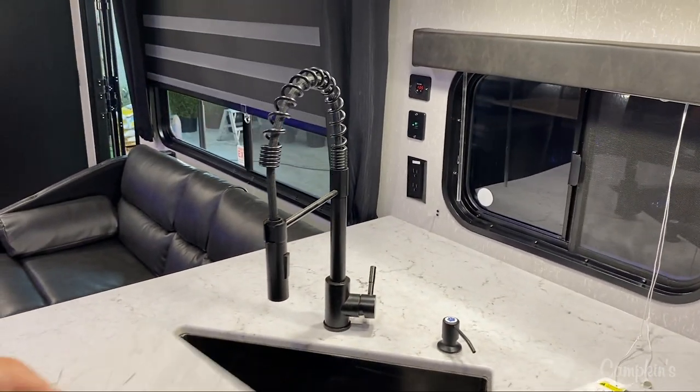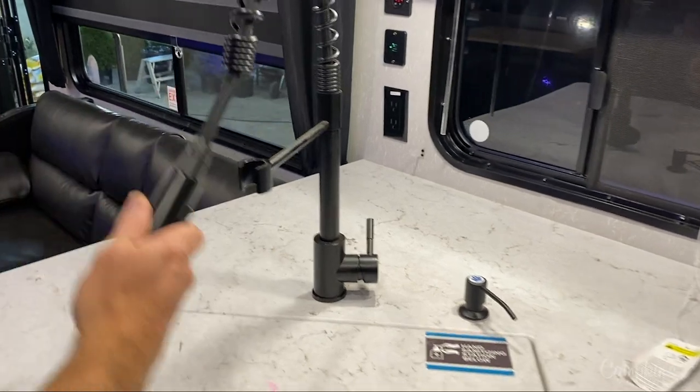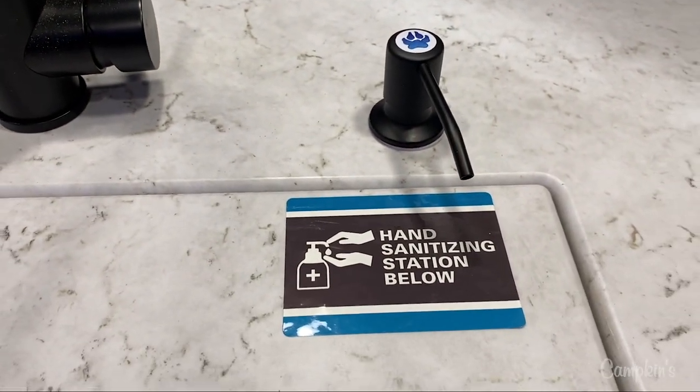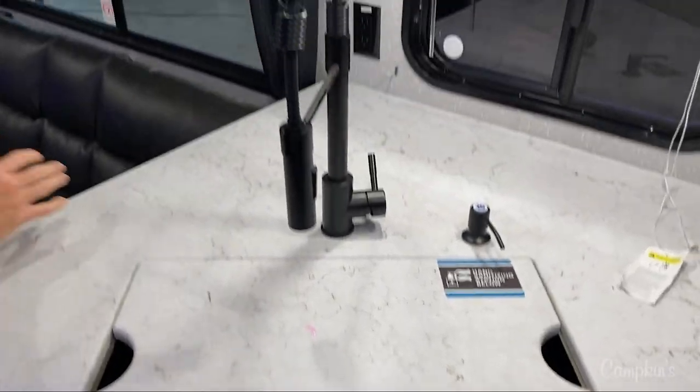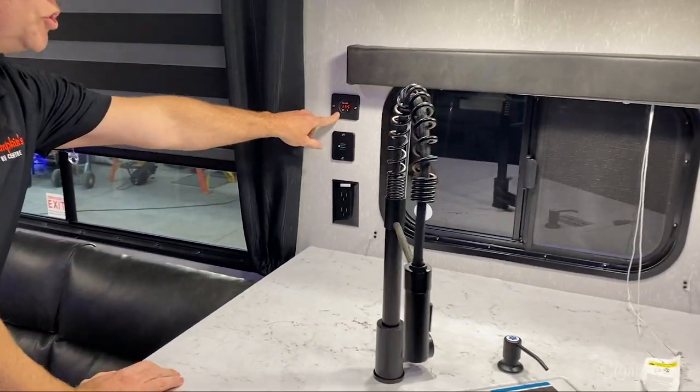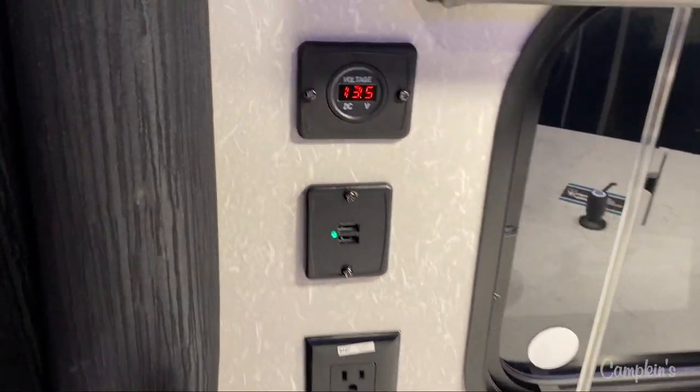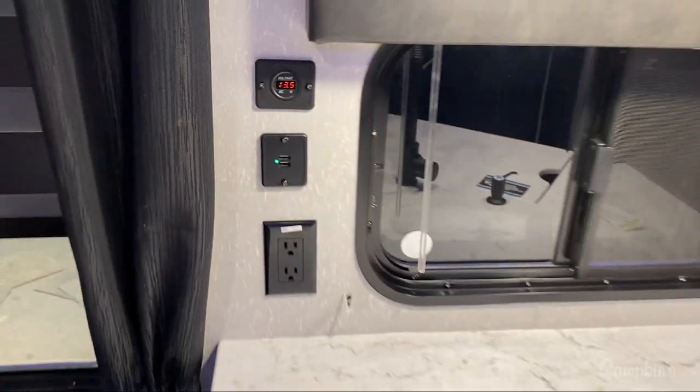Pretty awesome. You've got a sprayer faucet right here. You've got the sanitization station for hand sanitizer or dish soap. You've got a window over the kitchen. This is your battery charger right here, so it shows you where your battery is actually at. That's what that little monitor's for. And then you've got your USB chargers and lots of plugs around the kitchen.